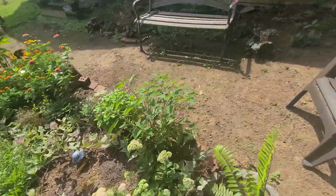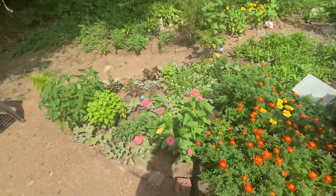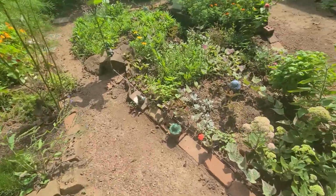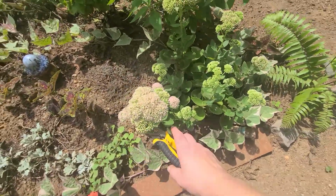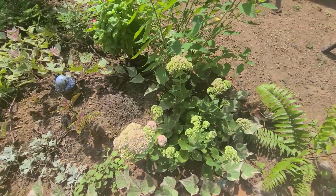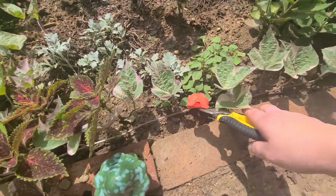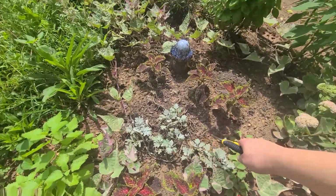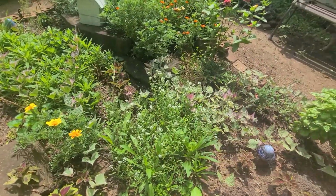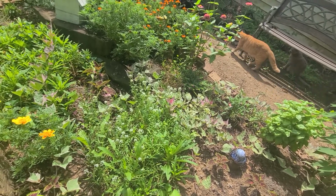Let's see here. Got this sunlight, you guys. I'm sorry, everything's so blown out and washed out. Well, I gotta show you this part over here. Ugh, it's hot out here. We've got the Autumn Joy sedum. As you can see, all of the blooms are opening and they're a really soft pale pink. The coleuses, the impatiens, the silver bullet artemisia, lemon balm here, and then you can see a bunch of the alyssum right here, the white alyssum that was from the wildflower mix.